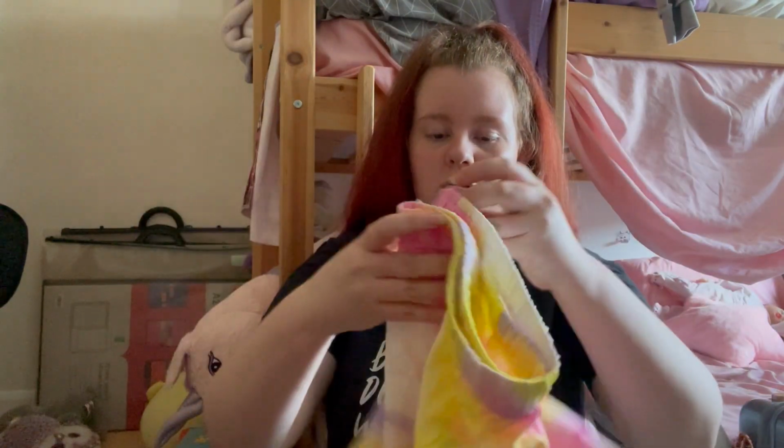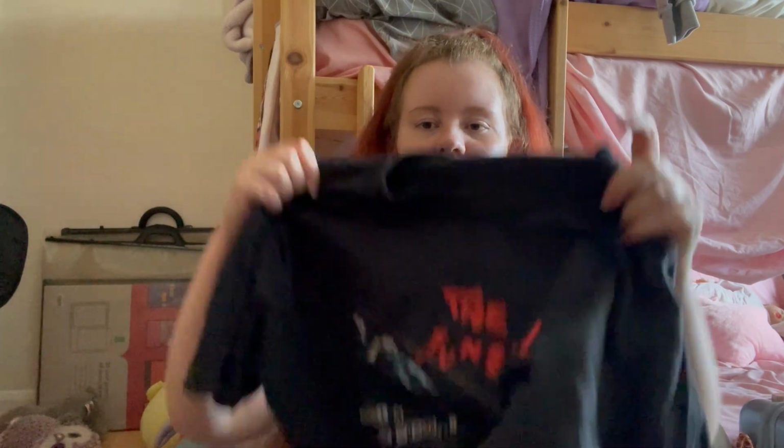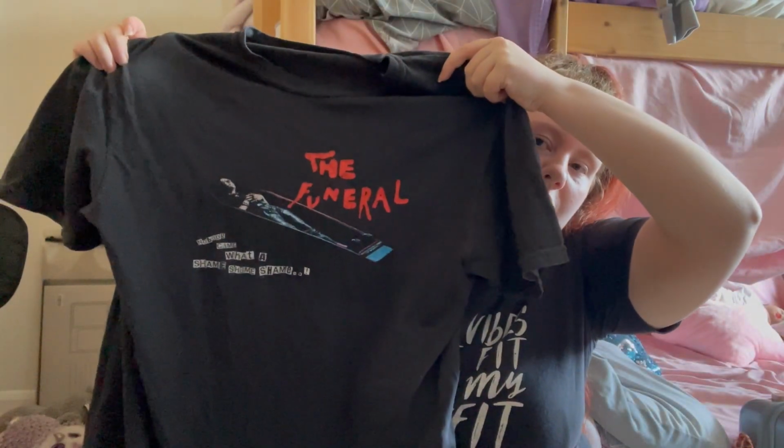Now we're moving on to clothes. First up, pajamas. These are going to have to go near the top of the suitcase, packed in. Of course, I have to take this top. I didn't buy this recently, but it's my Young Blood funeral top. I was like, I can't go anywhere without this.